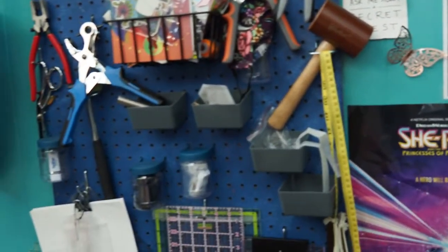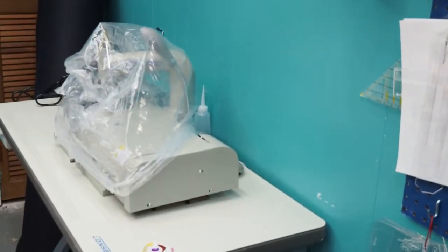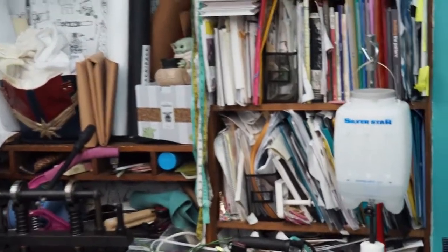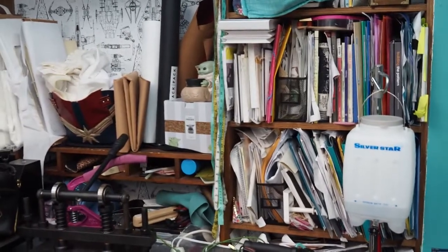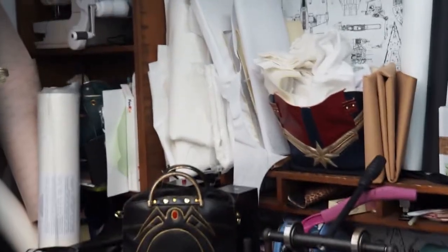I have my station for leathers. I have leather skiving, sanding, Dremel, all that. Over here on this side is more books that I refer to for sewing, because like I said, I sew a little bit of everything. I have a lot of different kinds of interfacing. I love interfacing. I seriously love interfacing like I love fabric.